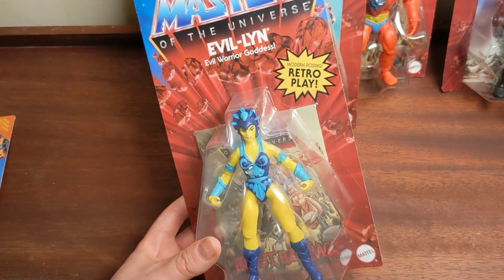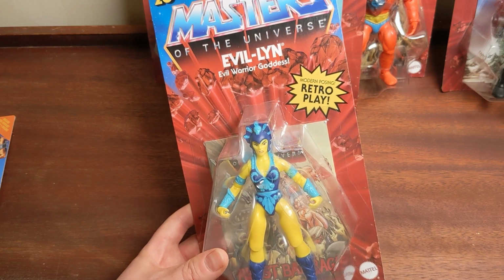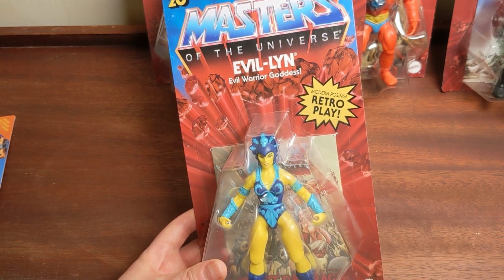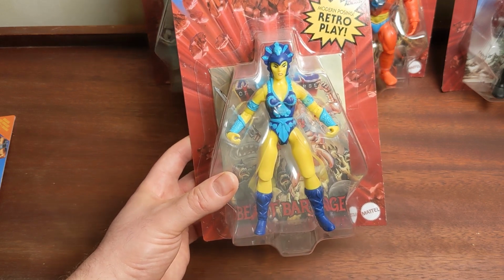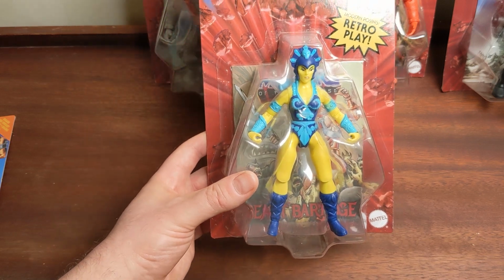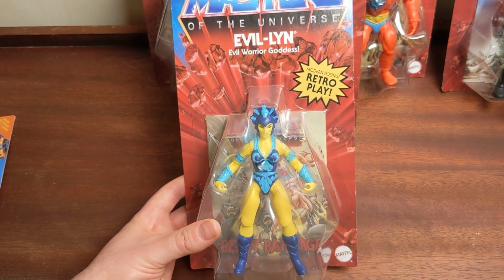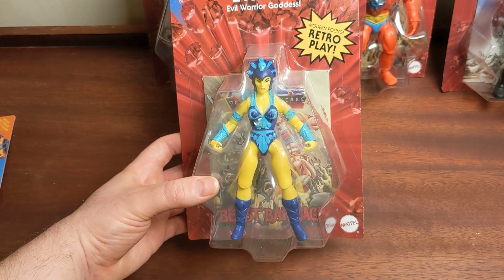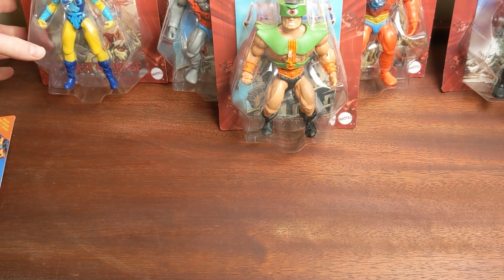I realized through starting to collect that, although I loved the media, I loved the Star Wars movies, I watched the Masters of the Universe cartoon, actually I started with the toys before I saw the media proper. Although the cartoon was essentially an extended commercial for the toys, I just liked the toys and then got into the media the other way around. So that was an interesting discovery for me. And so Evil Lynn in my mind has got yellow skin and always will have yellow skin, so I don't need a version that doesn't.